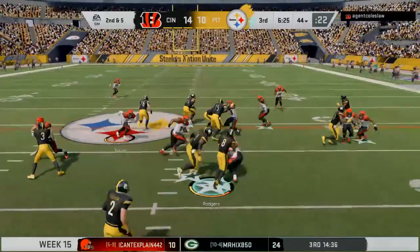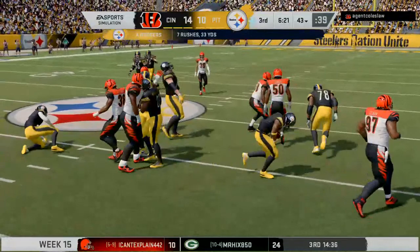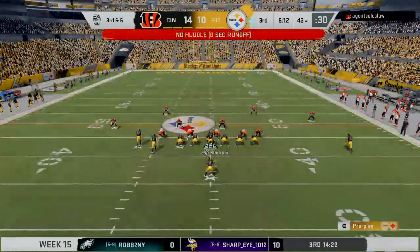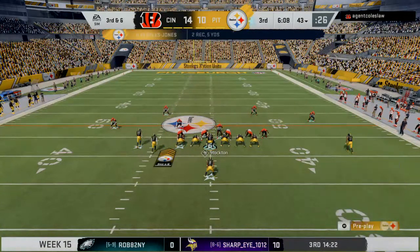On the ground, Rodgers. And he is met quickly in the backfield. Down he goes, folded like a lawn chair. That backs him up 1 yard and brings up 3rd down.